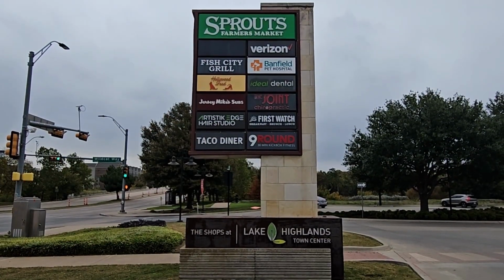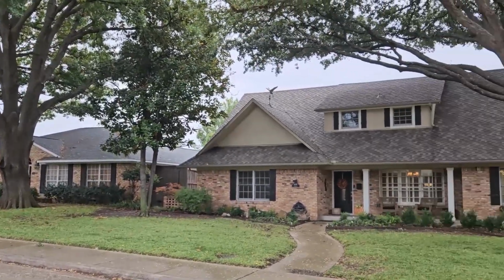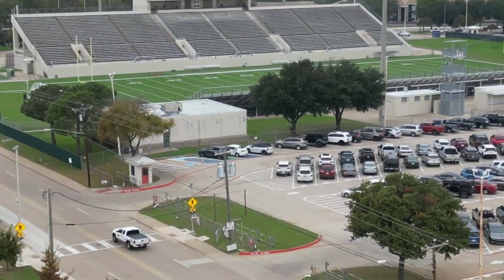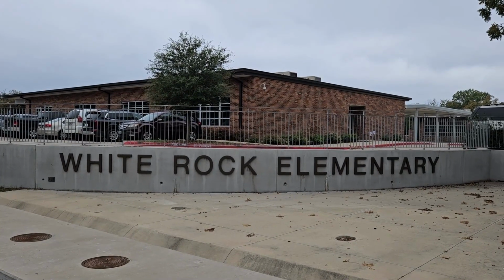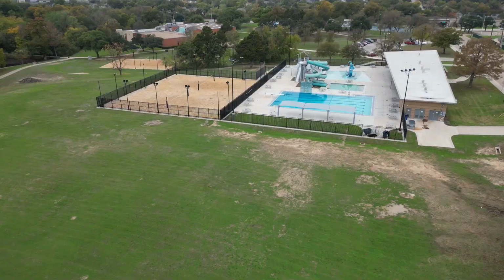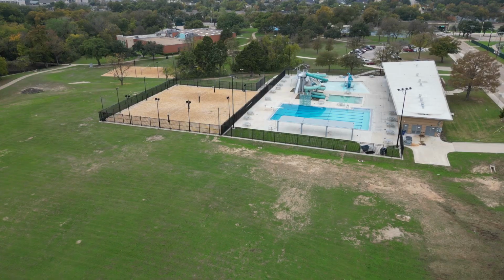A short drive to the north is where you'll find Lake Highlands Town Center, which complements the nearby Lake Highlands neighborhood. Lake Highlands was the most sought-after area for home buyers in 2023. It also lies within the highly praised Richardson School District. The district includes Whiterock Elementary and Lake Highlands High School. The area also features a recreation center, a community aquatic center, sand volleyball fields, as well as miles of neighborhood hike and bike trails.